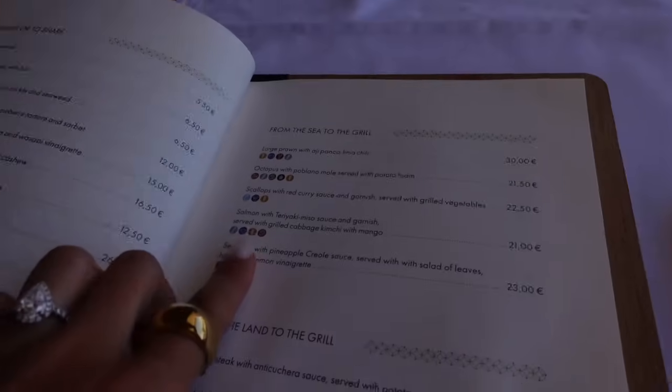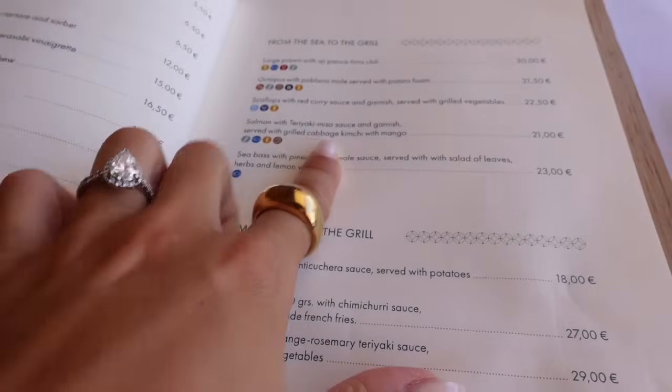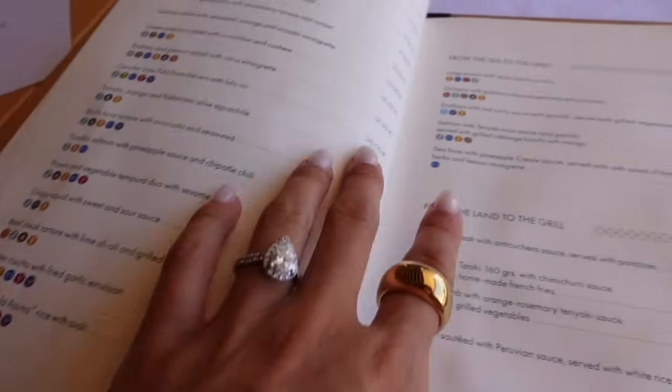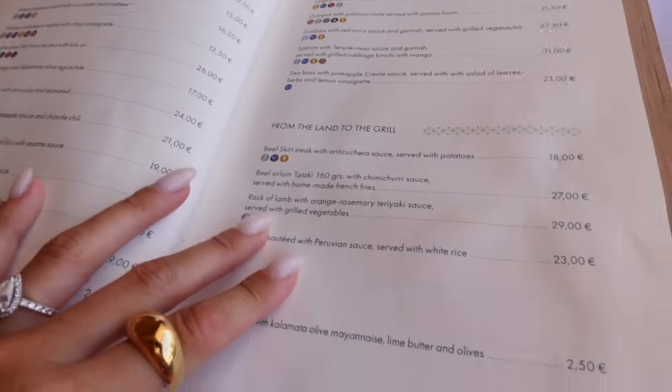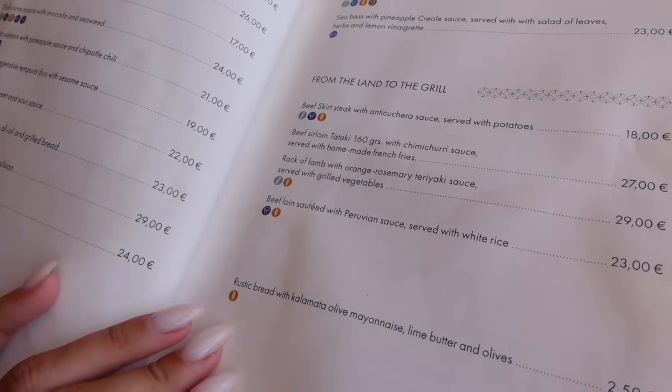I think I'm going to go for the salmon with teriyaki. I was going to go for some starters, but I think I'm going to do that. What are you going for? I'm going to go for the rack of lamb. Sounds nice, with orange, rosemary and teriyaki sauce. And we've also ordered a bottle of our fizz rosé. Cheers.